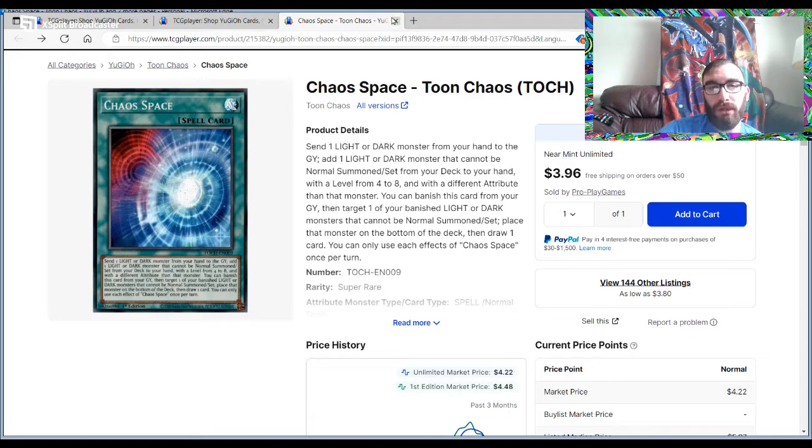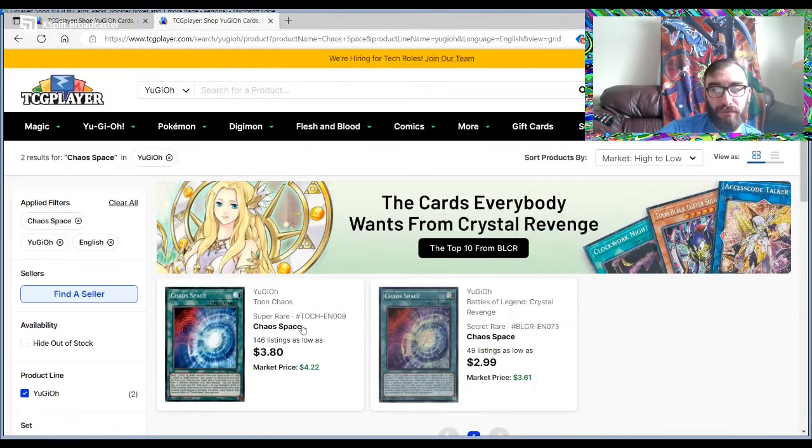Now, which one do I think will be worth more as time goes on? We do see, even though this is the higher rarity, usually the older version is the more expensive version. But like I said, higher rarity, and also it's cheaper right now. And the thing is too, usually when a set is first released, a card will have more listings than its older version, right?